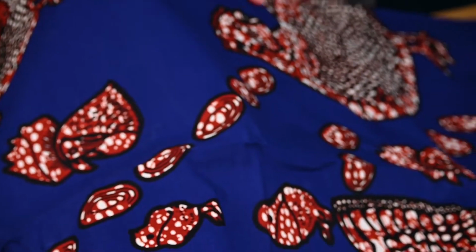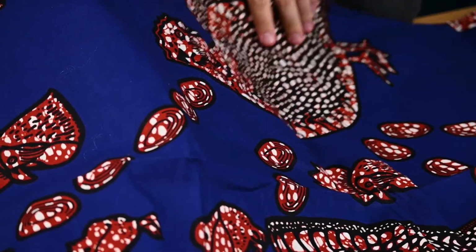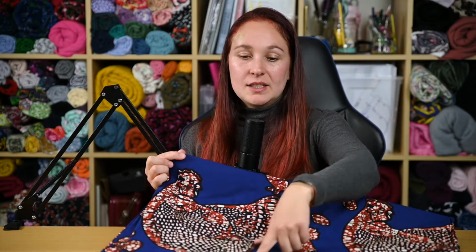Last of the African wax, and I must say my favorite one of them all, is this navy colored background. Now, I didn't actually notice until I came home, but I loved how the blue and this terracotta with cream spots all over contrasted each other. So as you can see, here's the big chicken design. There's some little chicks, but this is my favorite one.